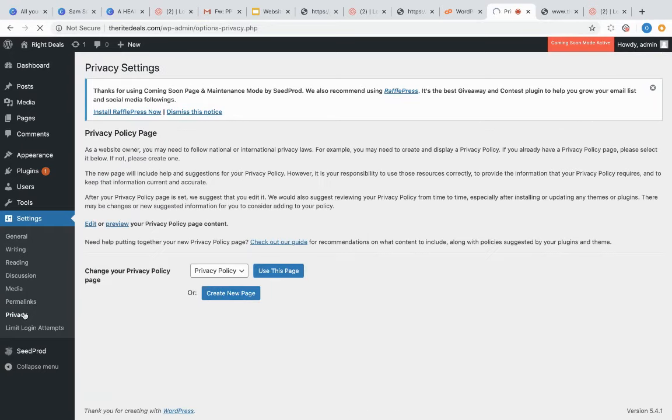For privacy, if you have any privacy page, you can set which page you want to use as your privacy page here. It's as simple as that. I believe that this tutorial will help you to get started. Whatever goes from here depends on you, how you want to set up your WordPress site and how you want to make it look good and beautiful. That's how you continue from here to make it look good and appealing to people.